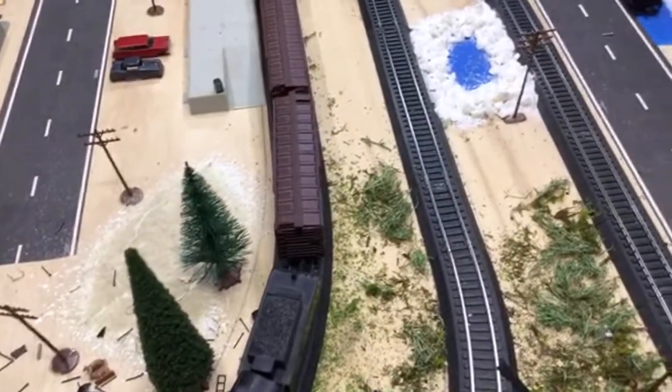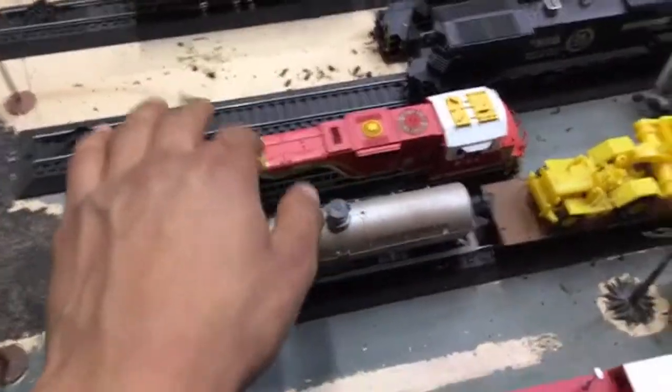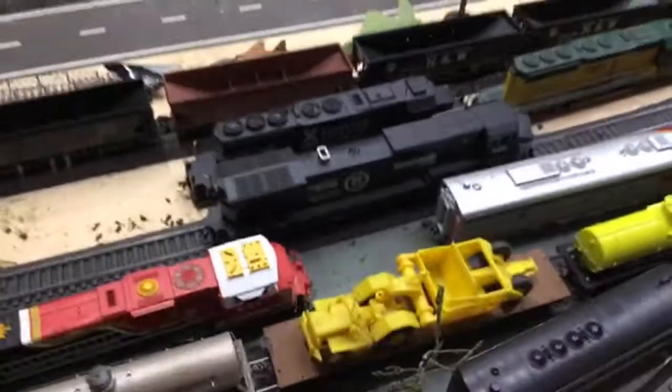I'm planning on buying. Oh, that's really cool. Yeah, I've gotten some newer stuff like this. This is probably my newest. This locomotive and that one are probably my two newest locomotives.